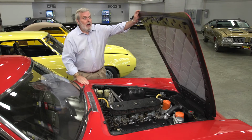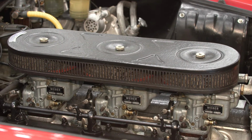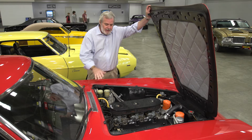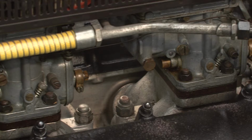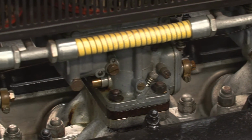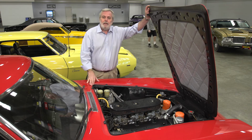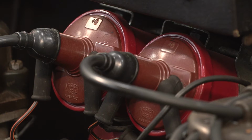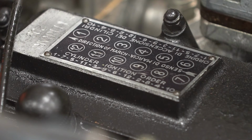Underneath the very lightweight engine cover sits the world famous, the iconic Colombo V12. But this one differs from everything that went before due to its cylinder displacement. Rather than 250, this is known as the 330, hence the name of the car. 330cc displacement for 12 cylinders gives us a grand total of 4 litres. Twin ignition systems, 2 distributors and 2 coils, and 3 downdraft Webers feeding the 12 cylinders.